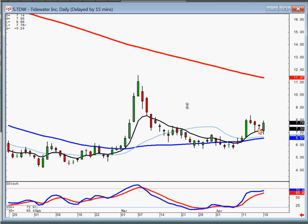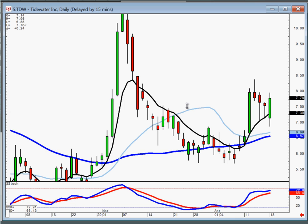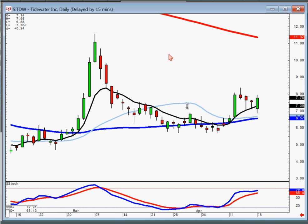TDW, little bullish engulfing left-right combo right off the T-line. So if this starts trading positive tomorrow, especially breaking this area, let's make this bigger. More than likely, you're coming back up to test the high, which also coincides with the 200-day moving average.